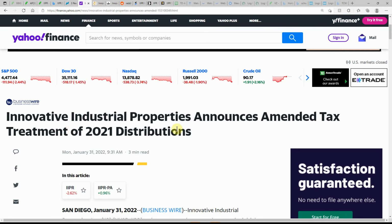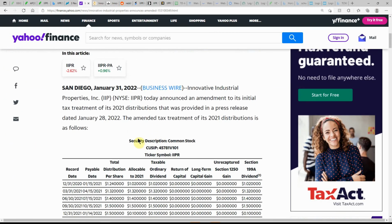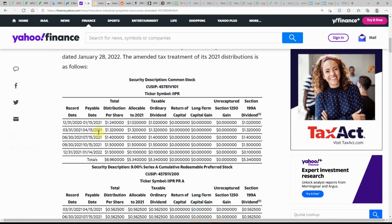So IIPR announces amended tax treatment of 2021 distributions, and this is dated Monday the 31st. It announced the amendment of its initial tax treatment of its 2021 distributions that was provided in a press release dated January 28, 2022. Amended tax treatment of its 2021 distributions is as follows.